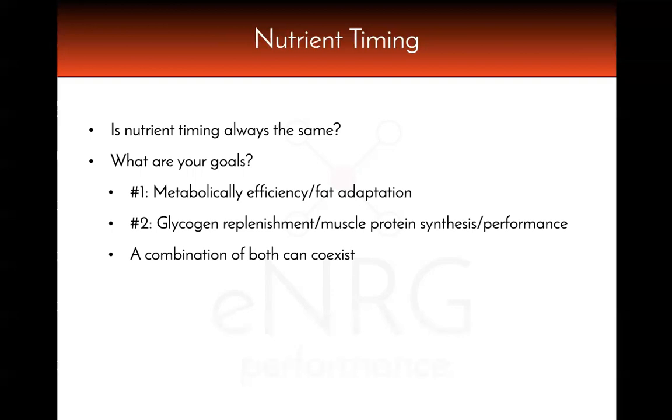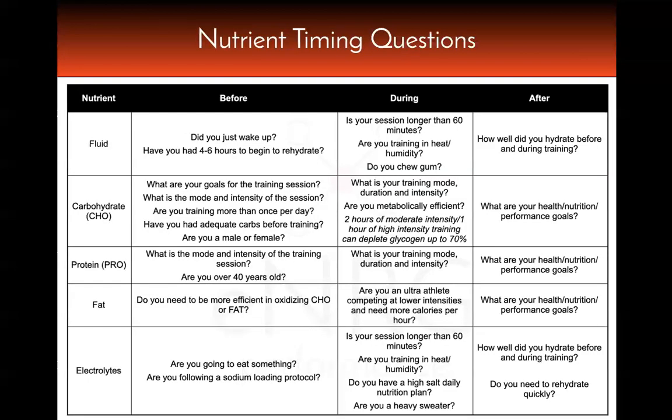I'm super pumped to start talking about this. But as you can see, whoa, big slide, lots of words. It's going to get a little bit confusing, but I'm going to dissect this for us. Okay, so when we talk about nutrient timing, there are some questions to ask. And what I did was I actually put down a lot of the questions that I ask athletes when they ask me about nutrient timing, because there are a lot of what ifs and it depends, right?